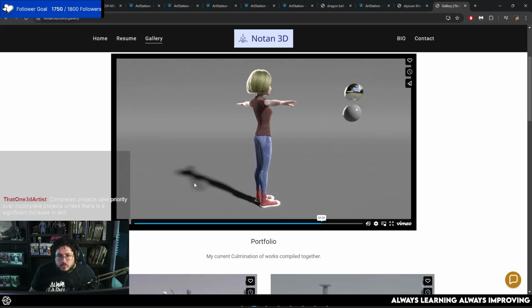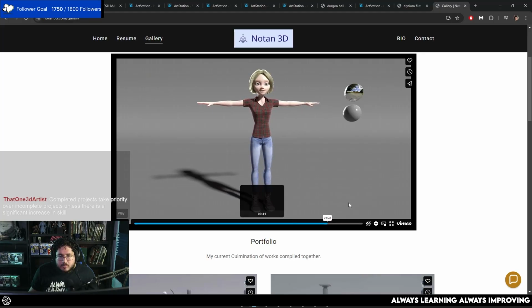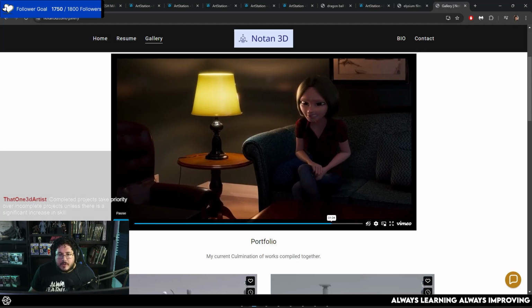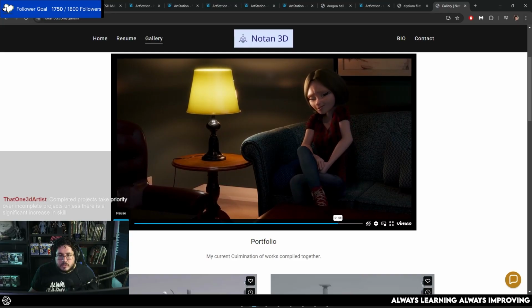The hair is a little bit too perfect, so you can maybe modify it. Careful with that flickering. That flickering there is your samples. Your samples are not high enough, or you're not using a denoiser, and that's why it looks a little bit weird.